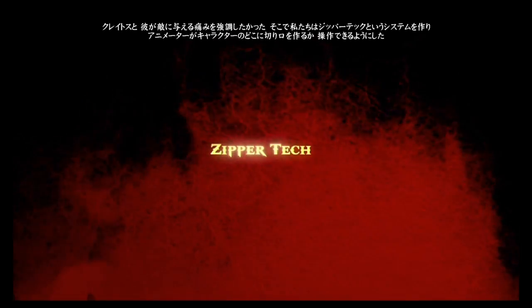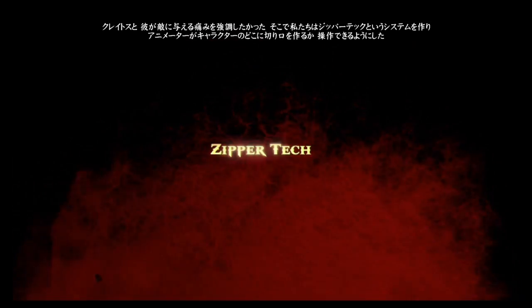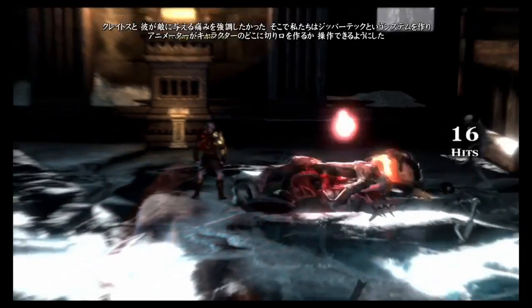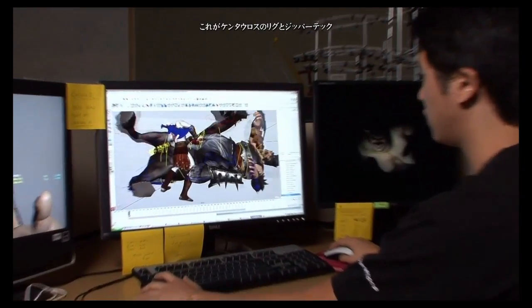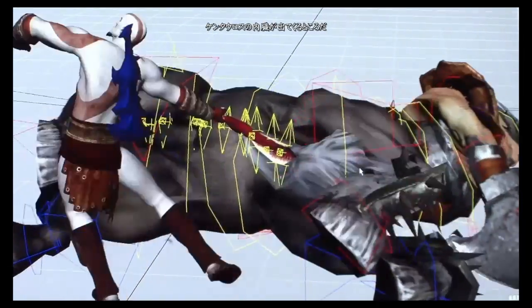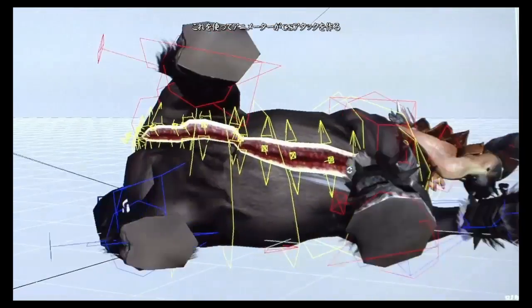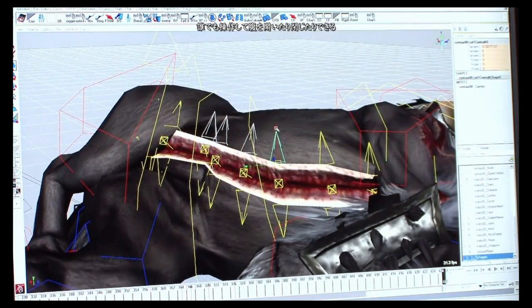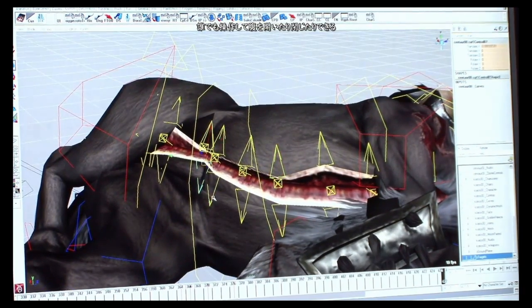They wanted to exaggerate Kratos and the torture that he does to his enemies. So we came up with a system called the zipper tech, where basically the animator would use controls to open up wherever the cut is on the character. The character artists would model out wherever the cut will take place, and we'll put the rig on top of that. So here we have the Centaur rig and the zipper tech. The Centaur's guts are going to be opened up. And so basically the animator would go in and create the CS move.